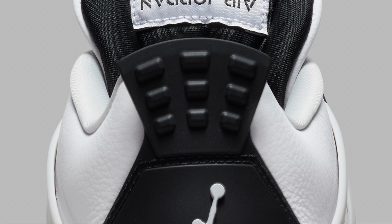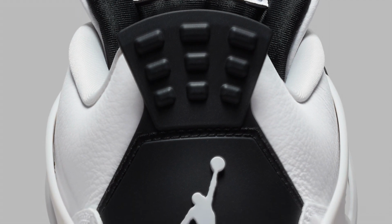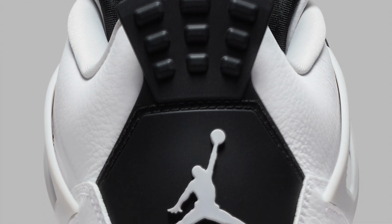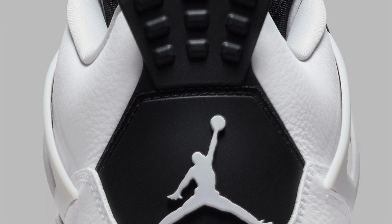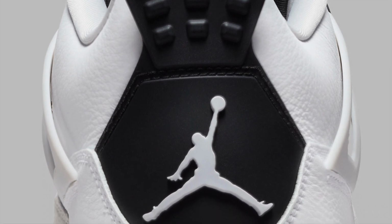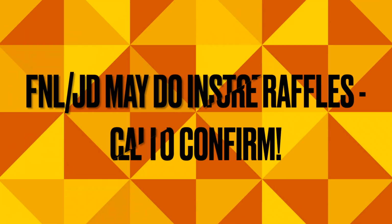So the key thing here for you guys is this. Around Tuesday, give your local Finish Line and JDs a phone call. See what they're doing. They will tell you in-store raffle, or they will tell you exclusive access event. But you want to make sure you get on that earlier, because you do not want to miss the window for entering the in-store raffle, because that's going to be a very good way to cop this particular shoe.